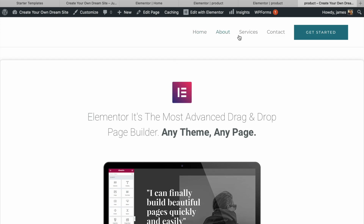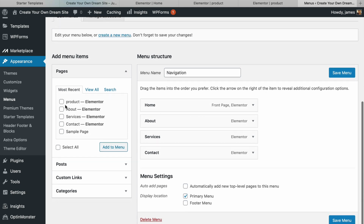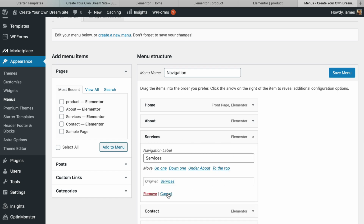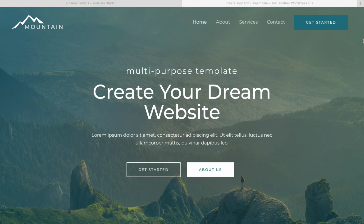So now, what if we wanted to add the product page to our menu, or just change this menu? So what we'll do is head to menus right here. Go ahead and select that. And here's our menu. So if we wanted to add in our product page, we select that and then add to menu. Or if we wanted to get rid of any of this other stuff, we can remove it right here. And we can do that. And then we save menu and then visit the site. So that's it. This is how you can add new pages to your website.